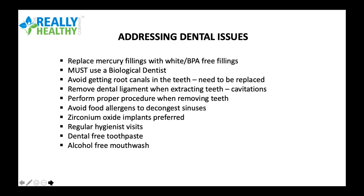Then you've just got to avoid food allergens to decongest the sinuses. Dairy can be a primary allergen, which can really cause a lot of buildup of mucus. If you have implants, then it's best to use zirconium oxide implants. It's a type of crystal material which allows the light to come into the teeth, and so that's the preferable implant if you do get implants. Regular hygienist visits. Definitely, I should say, a fluoride-free toothpaste, because we do not want to take any more fluoride in. We know it destructs the pineal gland, and also an alcohol-free mouthwash.